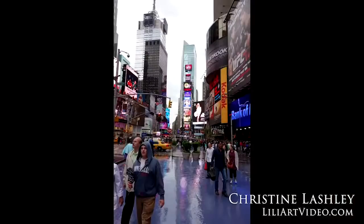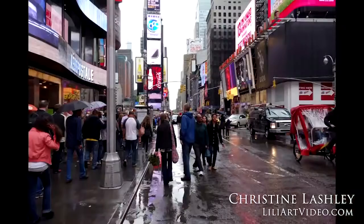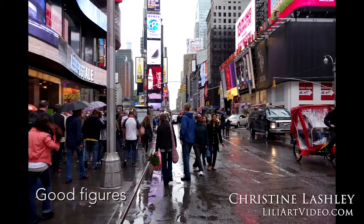I just like to have the figures be mostly either dark or light. And so you also want a good shape to your figures. They shouldn't be too close to the edge of the camera. So I have some reference here of not very good figures in New York. And then we have a photo of good figures in New York. And you can see that it's more silhouette and the shape is just more interesting of the collection of people.